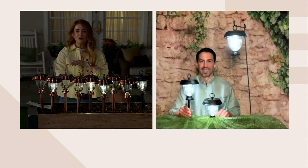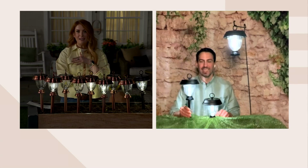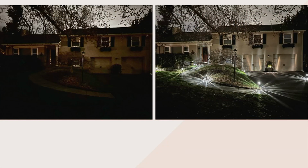Don't do that. You could do it yourself by just staking this into the ground, but then you can just have this tabletop and you can hang it as well. So a lot of versatility. Is this your house, Nick? It is, and this is what I was talking about.